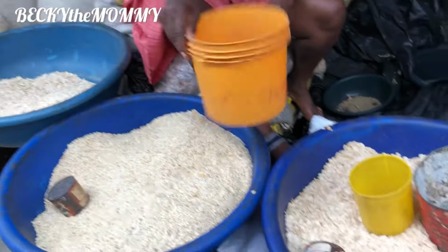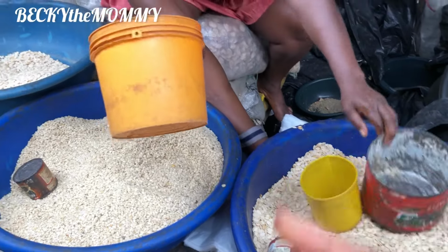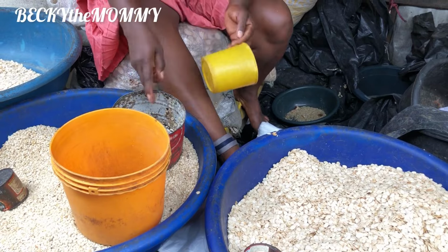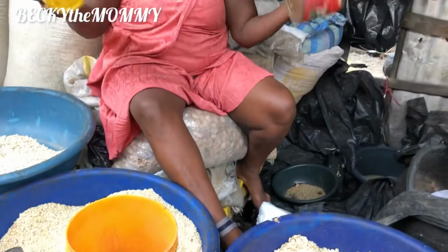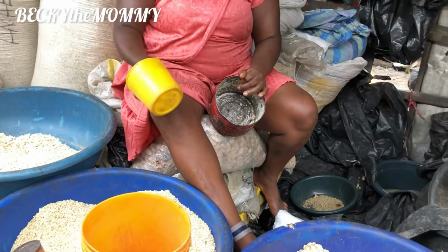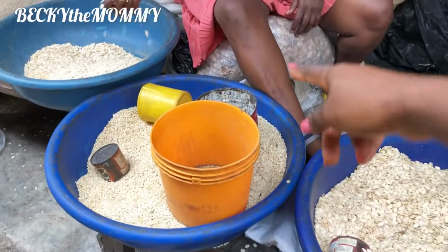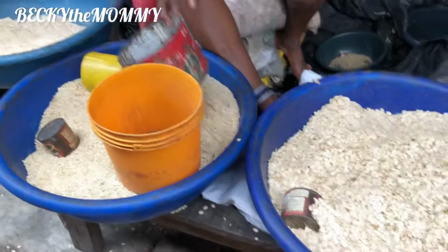That one, how much? Let me cost that big one. 5,000. This one is half. 4,500. So if your money can't reach this one, buy this one. If your money reaches, buy this one. Let me see. Which one does your money reach? The middle one.